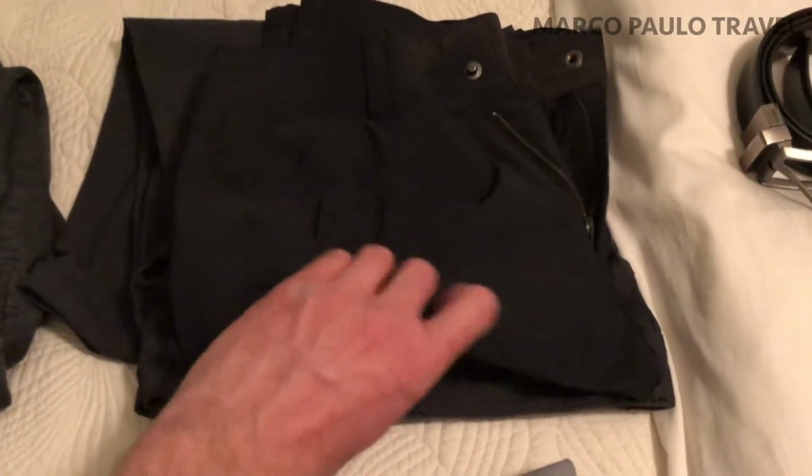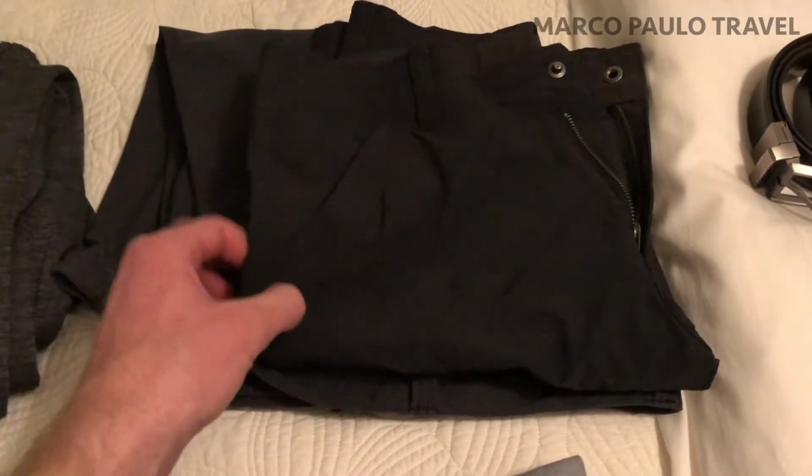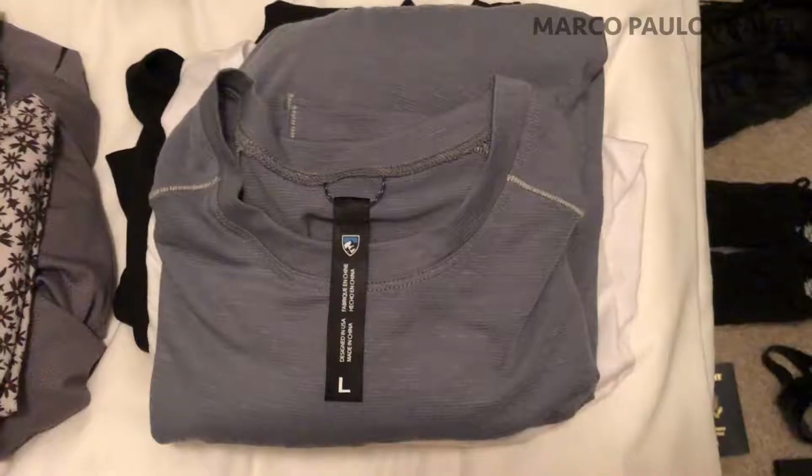For pants, I am only bringing 2. That is right, 2 pairs of pants. One by Royal Robbins and one by Cool. You can snag those at REI or Amazon. Some Nike joggers for comfortability.